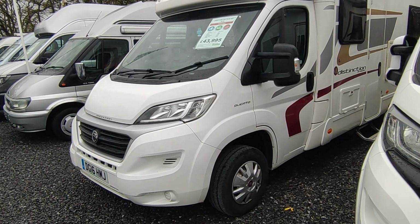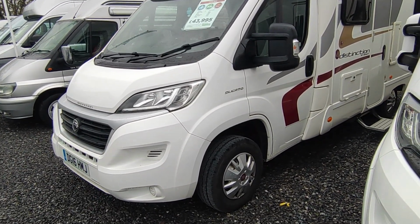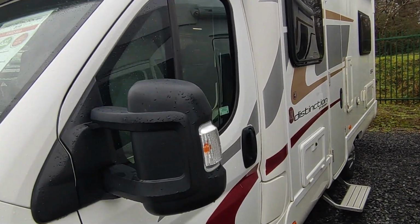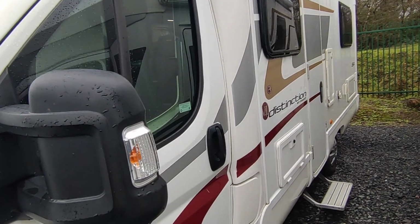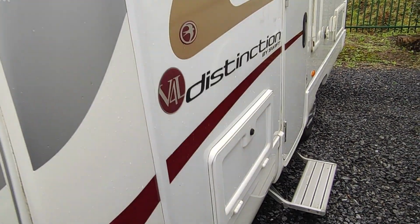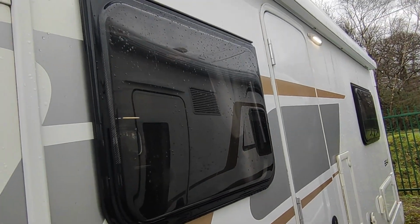So looking great, all in the colour coded white at the front there with the Swift badge in place of the Fiat badge. Smart Fiat wheel trims, nice distinctive, if you'll excuse the pun, Distinction graphics. We've got electrically adjustable heated manual fold mirrors. Behind this one you've got mains hookup and your leisure battery. You've got double glazed windows all the way around.